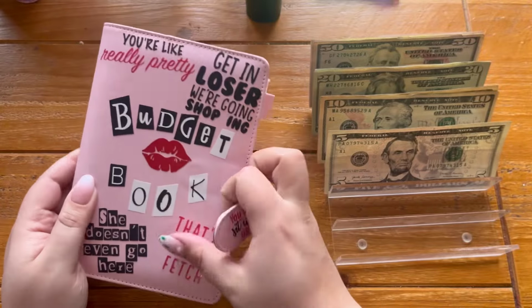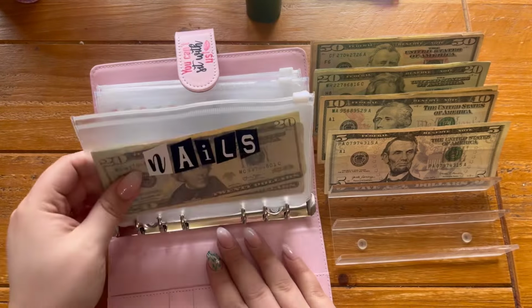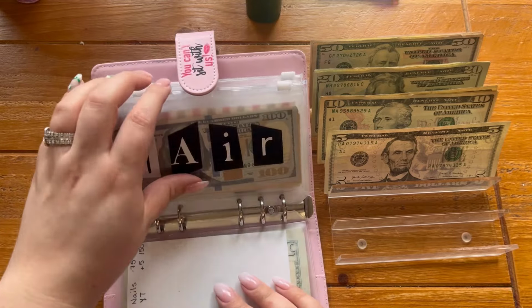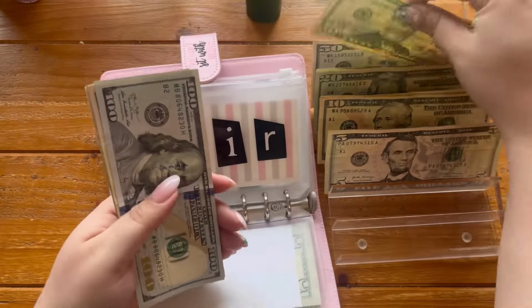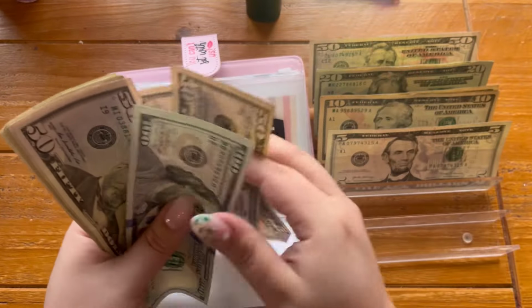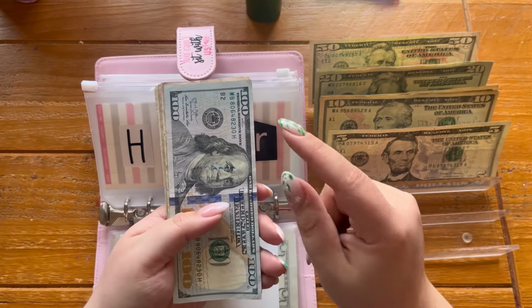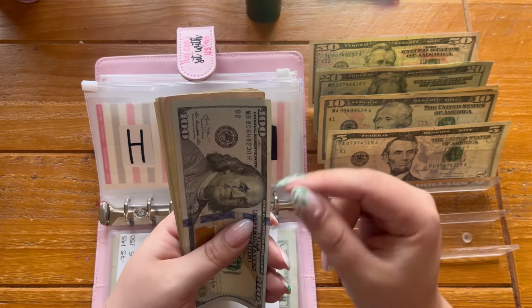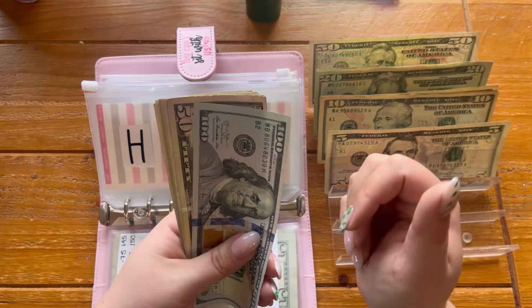And then the rest is going into me personally, which I am very thankful that my husband is so kind and lets me do this. So hair, my hair, we are putting $100 into hair. And this is actually going to be way more than I need, which is great because I also am going to need to pick up purple shampoo and purple conditioner because I am going blonde when I get my hair done.